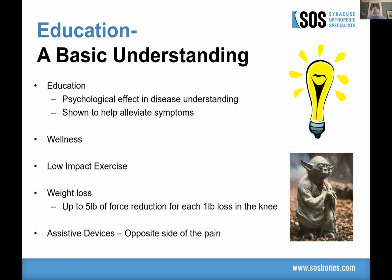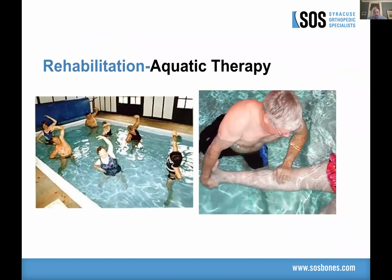assuming 10,000 steps. Then one of the other things we try to recommend, if you're really symptomatic from arthritis, is either a cane or a walker, and typically you want to have that on the opposite side of the hip or the knee, so it's on the ground the same time the affected hip or knee is on the ground.